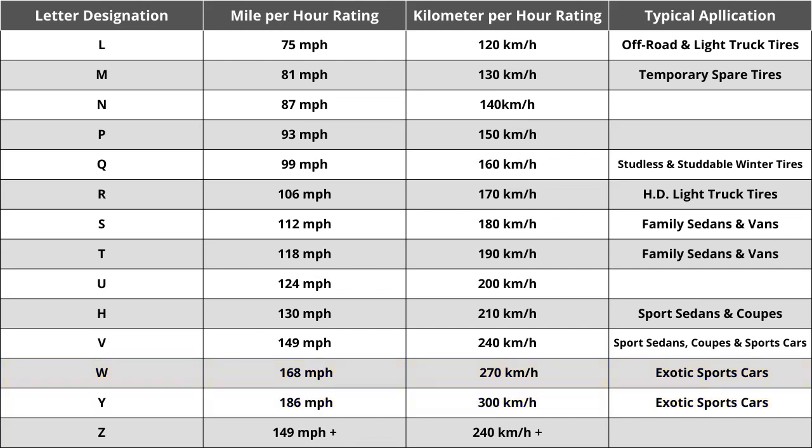So the speed rating of Q in the case of this tire means that this tire is rated for speeds of 99 miles per hour or 160 kilometers per hour. While speed rating is important in some unique cases, you shouldn't spend a ton of time focusing and comparing tires based solely off of this. While you do want to make sure the tire matches your vehicle manufacturer's specified speed rating, in almost all cases, the speed rating of a tire should always be above 85 miles per hour, which is technically the fastest posted speed limit anywhere in the United States. In conclusion, when looking at this set, make sure your current numbers and letters all match to ensure a seamless buying experience.